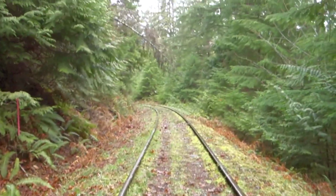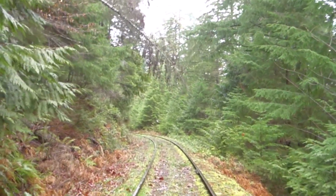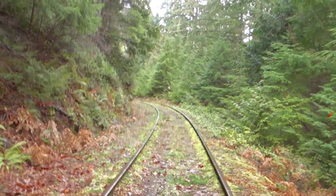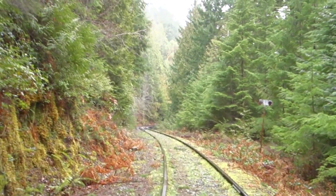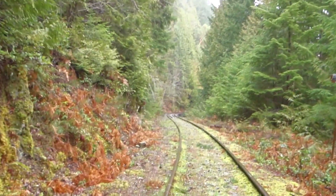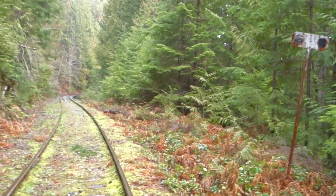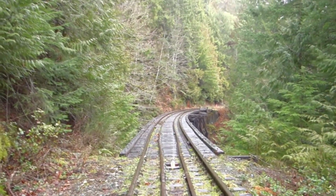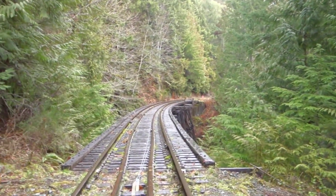Around this corner coming up is the mile 17.5 trestle, the last one that I'll see outbound today. And I can hear the creek already. Such a nice S-curve here, curving left on my approach and then curving right on the trestle. The wet weather always makes the wood on the trestle nicer for the photography.